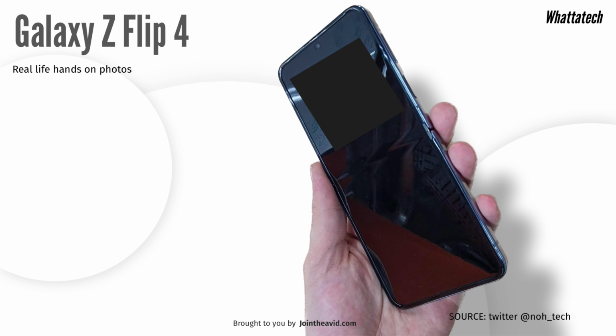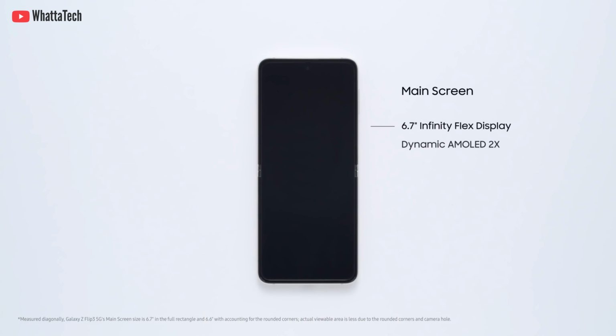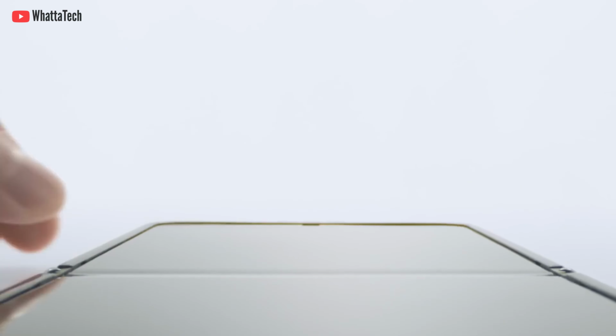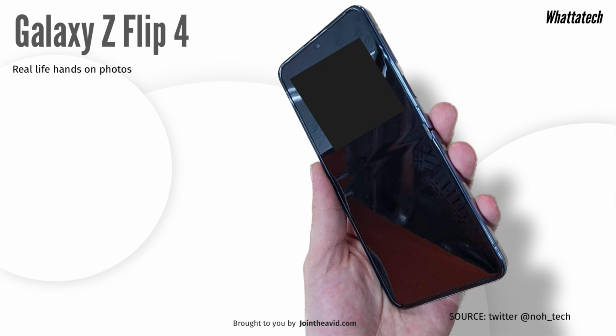Now this phone will have the same 6.7-inch foldable Dynamic AMOLED panel with 2640 by 1080p resolution and 425 ppi density. This main screen will again feature a 120Hz adaptive high refresh rate, and literally on top of that will have Corning Gorilla Glass Victus Plus protection. That is actually a very important step from Samsung's side.